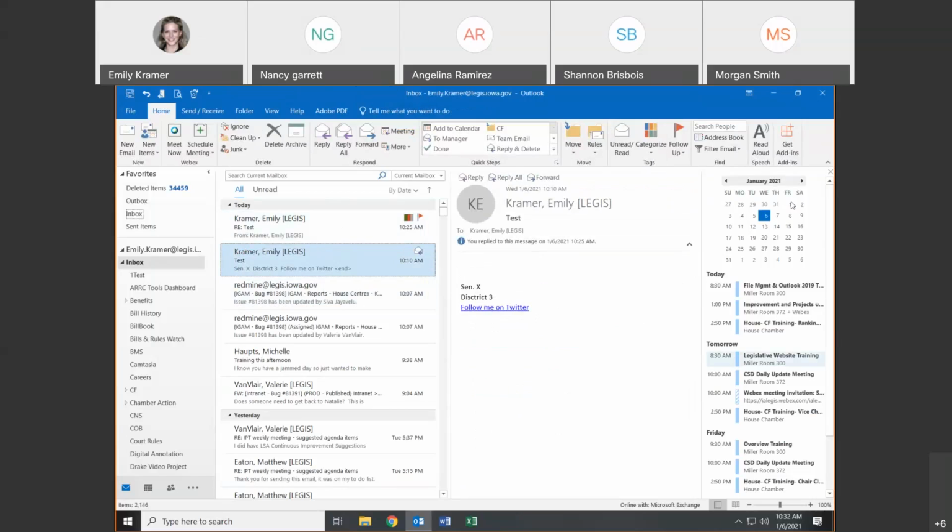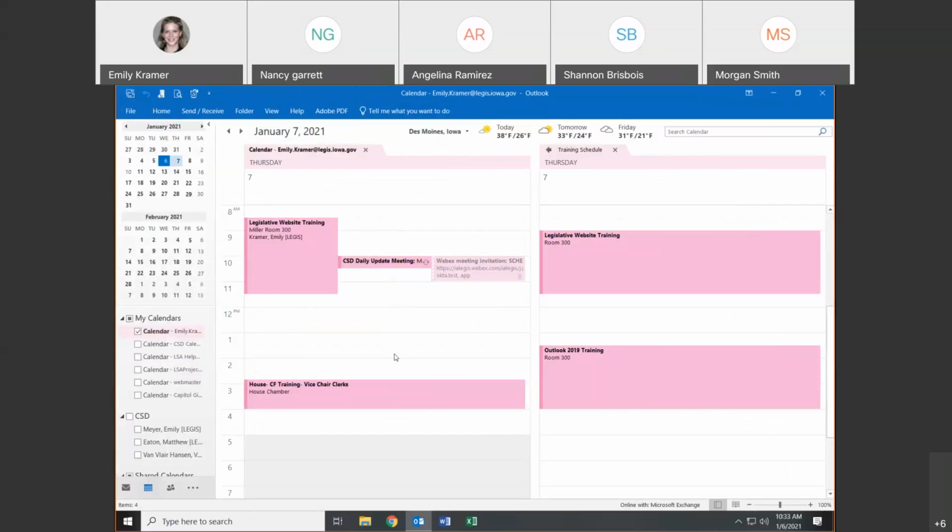And then we have our to-do pane. This is very interactive now. It used to be that you had to go to the calendar portion of Outlook to get to this, but now you can simply double-click on a date. It'll open up your calendar for that particular date, takes you to the calendar section.